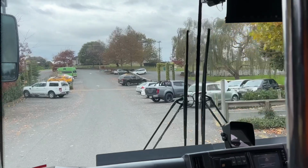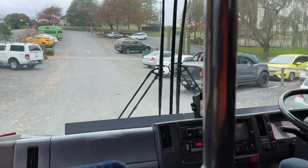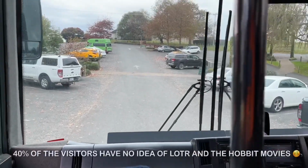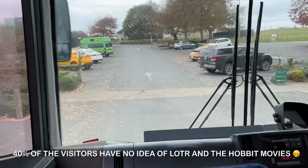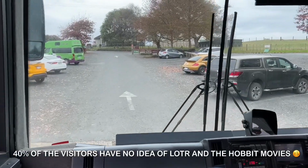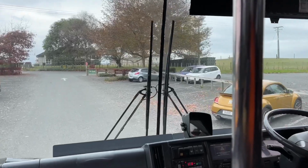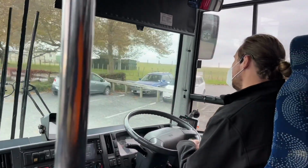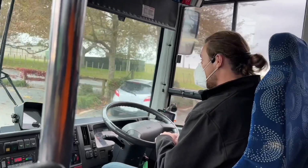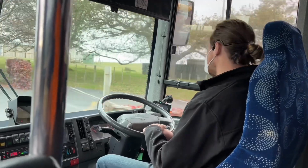No, I'm only joking. 40% of our visitors have no idea what we are talking about. They've never read the books. They've never seen the movies. Hobbiton is now so well known that thousands of people are told that they have to come here. They just don't know why. Quite amazing. So as you can imagine, we do get asked some very interesting questions. My favourite is, did hobbits really live in New Zealand thousands of years ago? So people just don't get it.